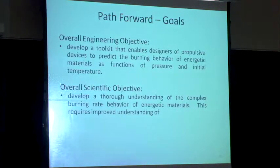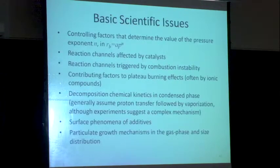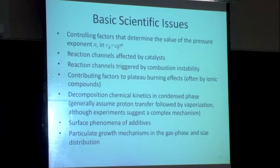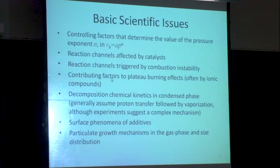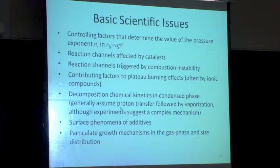So, I think to summarize, where the field needs work and where we are is sort of what I talked about at the end of the day yesterday with regards to scientific issues. We really don't understand a lot of the more complex processes that occur at very high pressures in the condensed phase reactions, the dependence of the burning rate on pressure, surface phenomena. So there's a number of issues that a lot of help, a lot of good thinking could apply to.